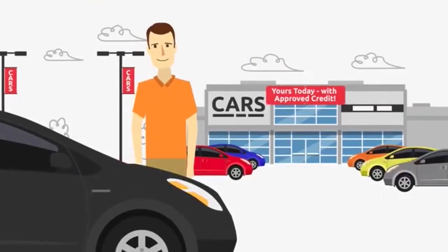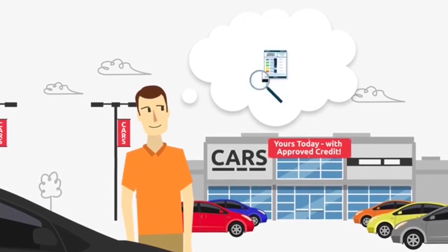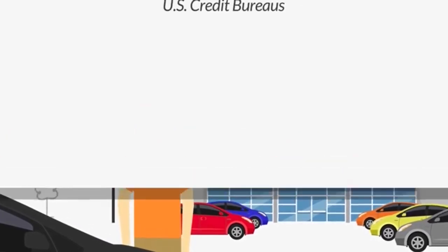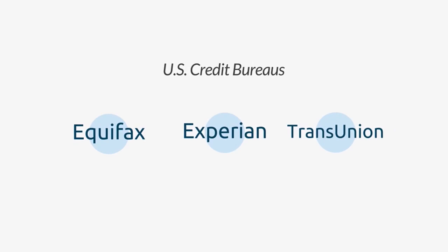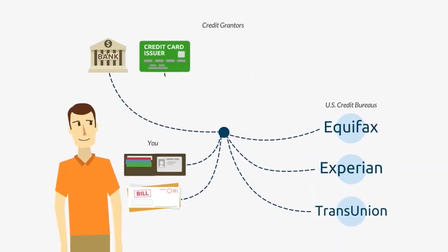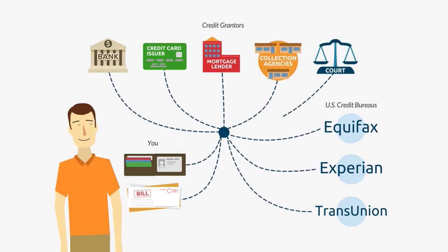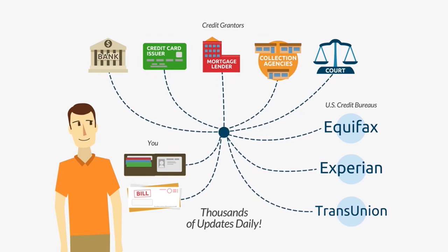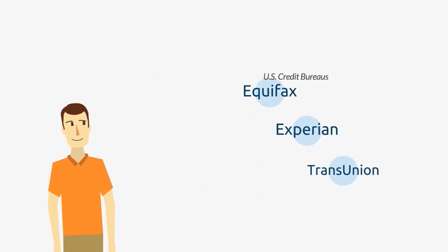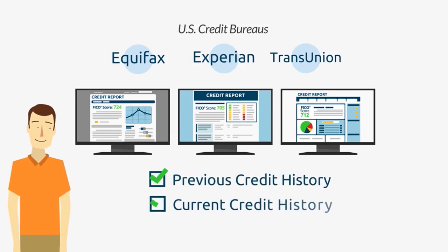You know your credit report, that thing lenders look at when you apply for a loan, is important. But what is it exactly? Let's focus on the three main U.S. credit bureaus. They collect credit information from your bank, credit unions, credit card issuers, retailers, mortgage lenders, collection agencies, and public court records. All of the information about you from all sources is compiled into a credit report, an electronic file based on your previous and current credit history.